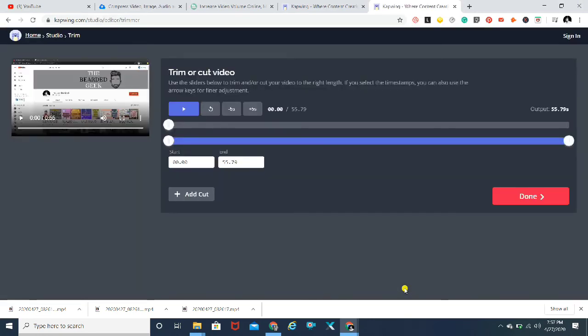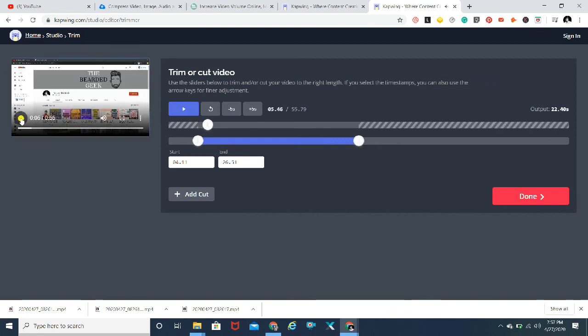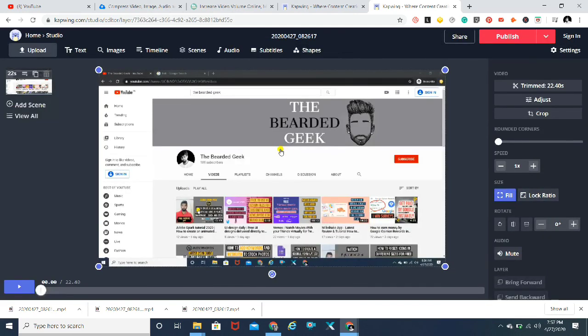Generally, video trimmers have a lot of functions which are not required because we already have a processed video with us, and the only thing we intend to do is cut that video from one particular second to another. There are a lot of tools which are really confusing, but this is a very simple interface. All you need to do is drag the start point and drag the end point and just click on done. Simple as that. It is already compressed. The moment you click on publish, it will start downloading your video.